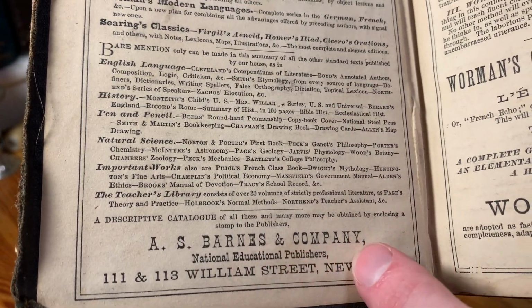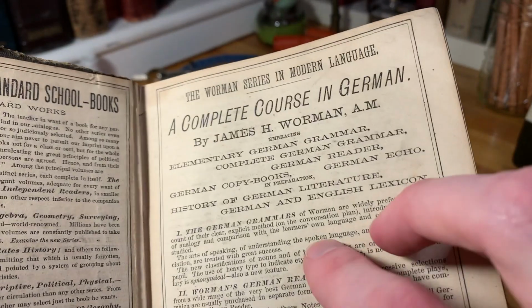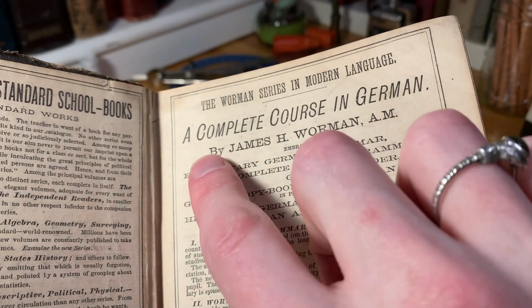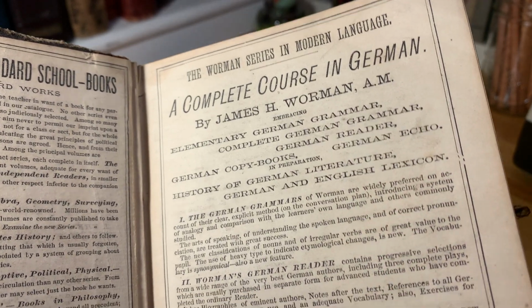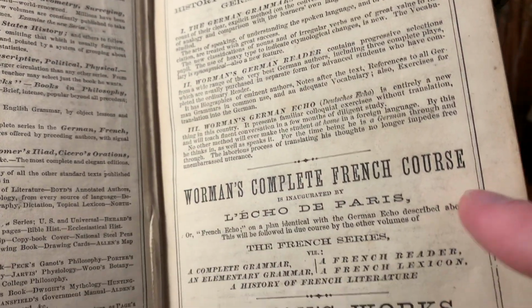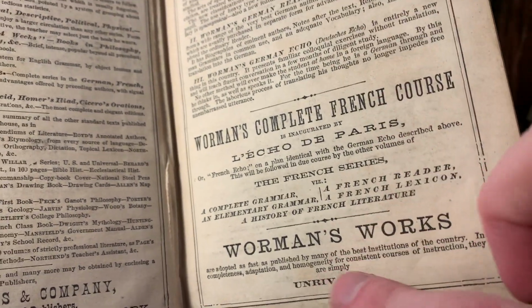Among the principal volumes are Parker and Watson's Readers, Davies' Mathematics, Barnes' Brief Histories, Monteith's Geographies, Steele's Natural Science, Clark's Diagrammer, Warman's Modern Languages, Searing's Classics. And then we've got English Language, History, Pen and Pencil, Natural Science, Important Works, The Teacher's Library. This is published by A.S. Barnes and Company. And then here we've got a little highlight of James H. Warman's A Complete Course in German. And then down here we've got more of Warman's language works for French. And it says they're unrivaled.